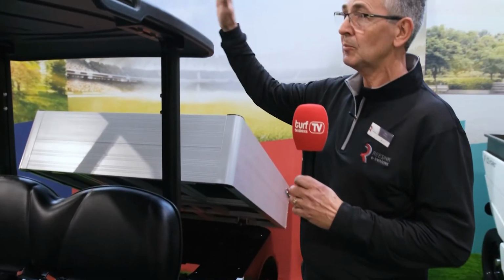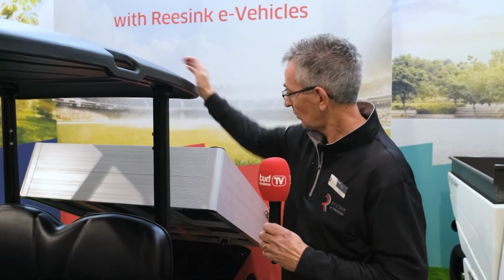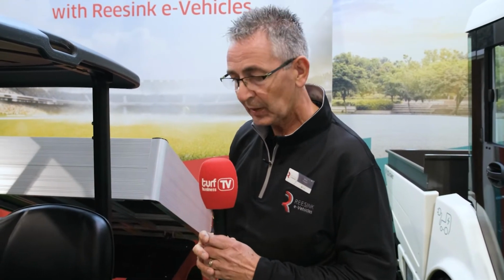Okay, the vehicle comes standard with a self-draining canopy top, which drains down through the tubes onto the floor, so when you climb in you don't get wet. We can also put weatherproofing down here if required, and we can put a full cab over the top of the vehicle, full steel cab. So that's the Capella work machine from Star with the alloy wheels.